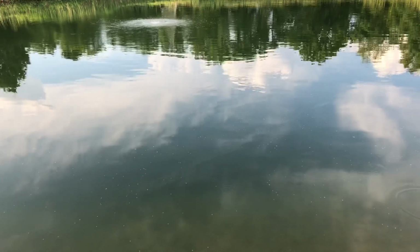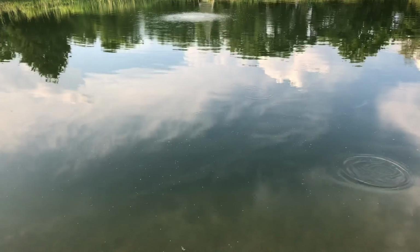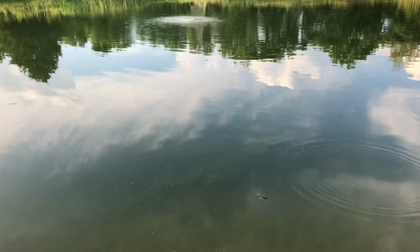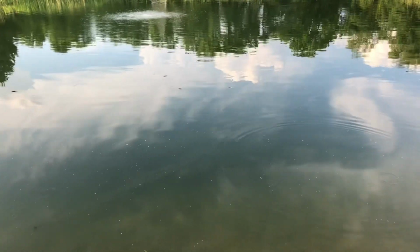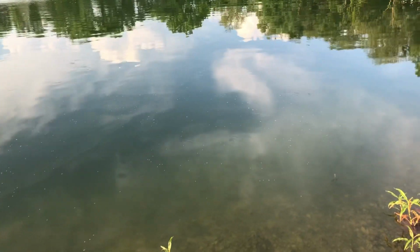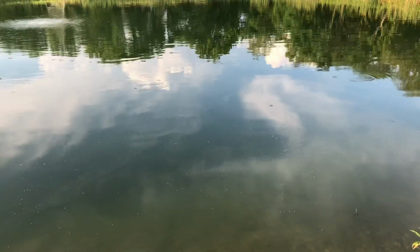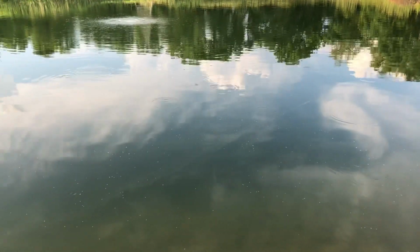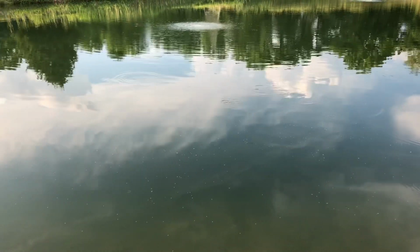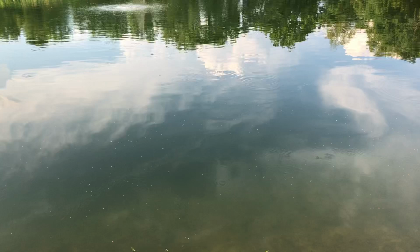Probably for the first 2 to 3 weeks, the most we would ever see would be 2 to 3 bluegills at any given time. And just over the last few days, they've really started to show up in some numbers, and I'm hoping you can see all the ripples out there. Mostly it seems like it's the smaller bluegill that we've stocked in, because most of the ripples seem to be fish that are about 2 to 3 inches, is what it looks like.